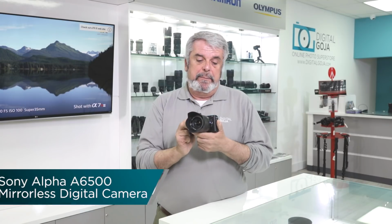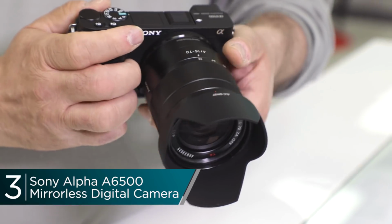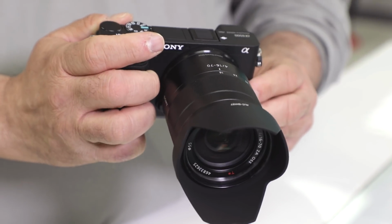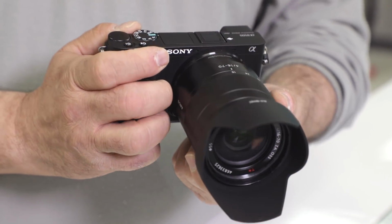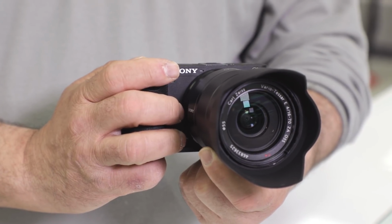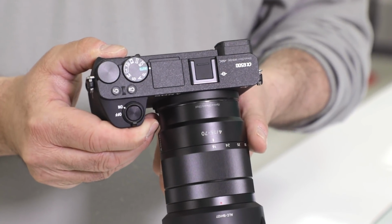Now, next in the lineup, it's also a crop sensor camera. This is Sony's very popular A6500. This camera has all the bells and whistles. You have full 4K video capability. You're back still to 24 megapixels, but guess what? You now have over 400 focusing points. You have eye tracking capabilities. You even have a way to register different faces so that it recognizes when they walk into the scene.